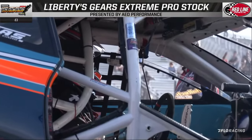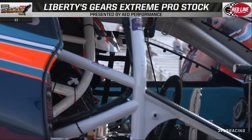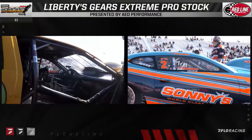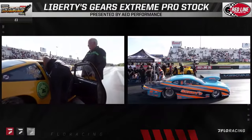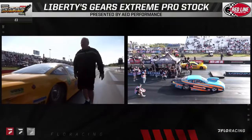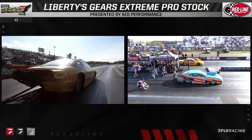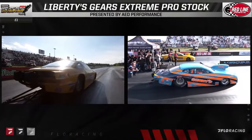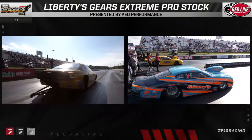The inside shot of Chris Powers, that Jerry Haas built Camaro. Viewed that just a few seasons ago. For ATI Performance Products, Sonny's World Class Racing Engines. This owner out of Carlisle comes to the starting line on the right side. Dylan Voss, 32 years old, trip from Florida.